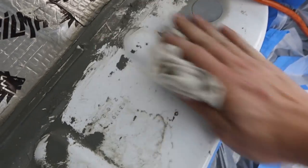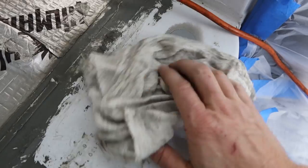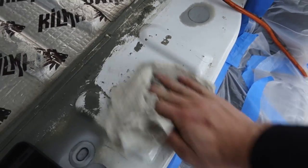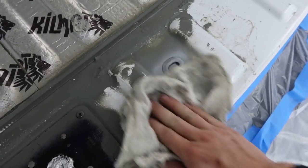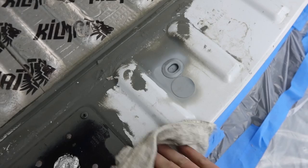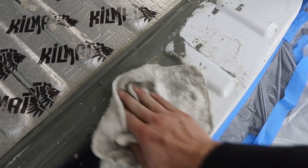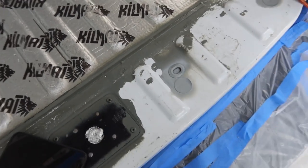Look at that. I thought primer was supposed to stick on the surfaces. I scored it yesterday with sandpaper. I'm so bummed that I don't even want to show you guys this, because you're gonna ridicule me.